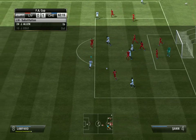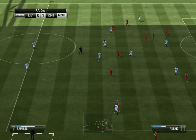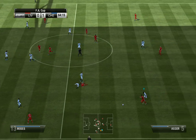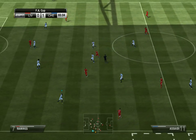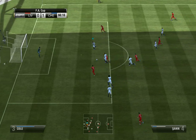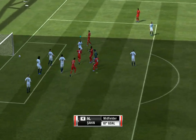Just collided away by the defender. Can he turn away from the challenge here? Nuri Sahin. Robinson. Keeps it going well. Oh, he's beaten the defender far too easily there, hasn't he? Great shot. Fantastic try. It's a goal. They've levelled it.